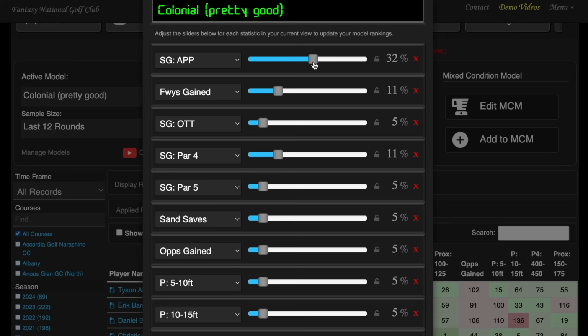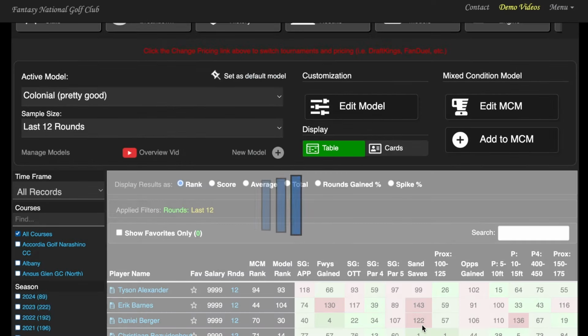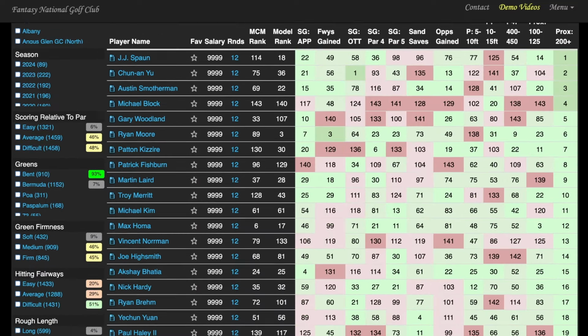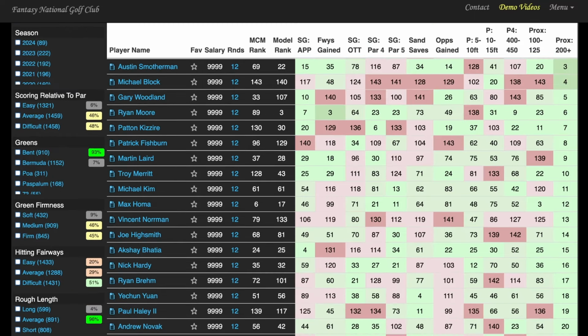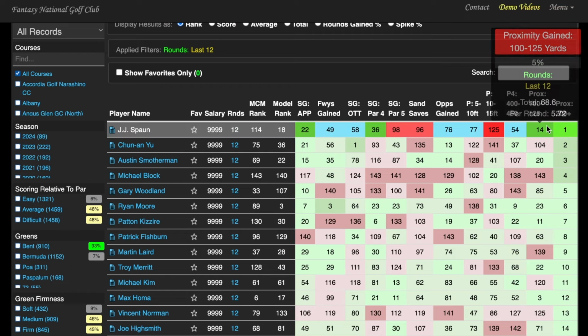And I can probably dial down strokes gained approach a little bit from 30 to 25% to allow for a little bit more balance here and try to chop away at what we want to see from the players over the past 12 rounds. So past 12 rounds proximity from 200 yards plus. Spawn, Kevin Yu, Michael Block, Ryan Moore, Patrick Fishburn. So a lot of jabronis. When we do the longer term for that, we'll see. We'll see who matches up the best here.